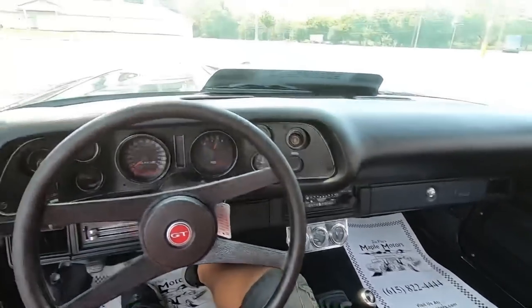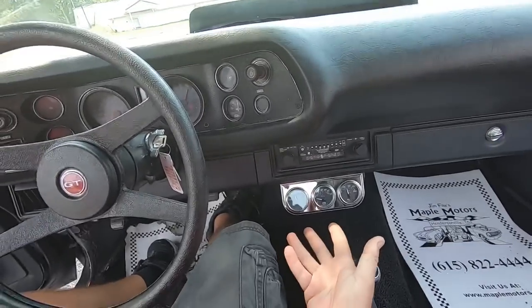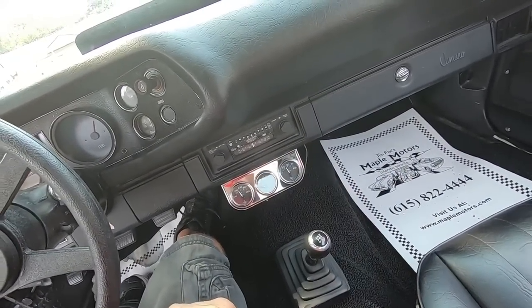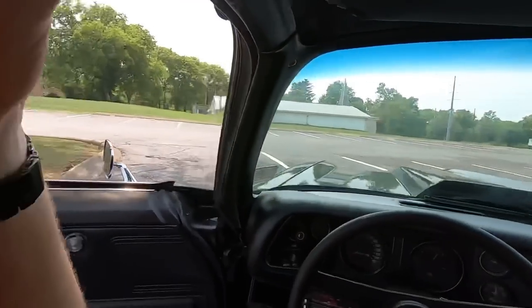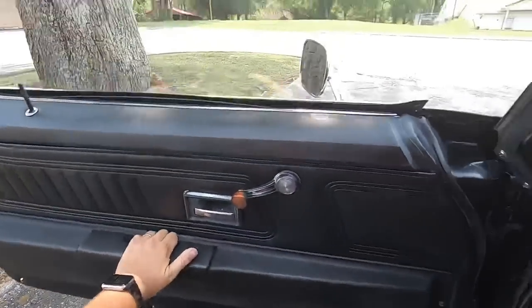Okay, you ready to go? Me too. Engine temperature is right at 200. That's fine. Oil pressure is right around 30, and that's good. And we've been in this parking lot in a black car on a 100 degree day, so I'd say that's an achievement.